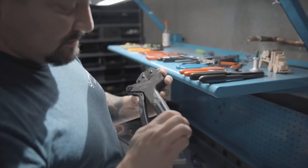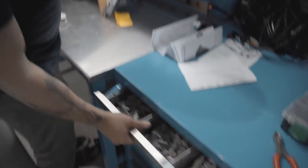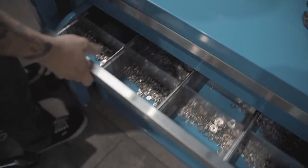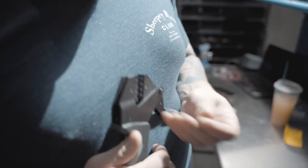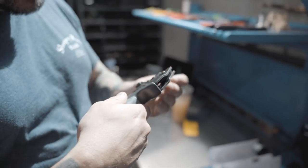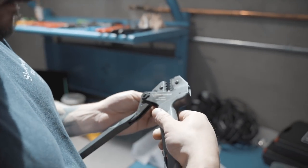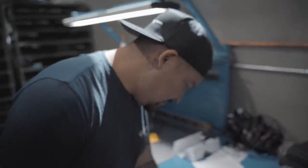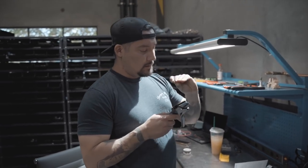What's up? Got a new tool today. My buddy Joel at Race Spec made this fancy crimper for these kind of things. So, let's try it. This is a 12 to 10 gauge. Don't got a 12 to 10 gauge. 16 gauge. Bootleg crimper. Put that back. Right here. 22 gauge.